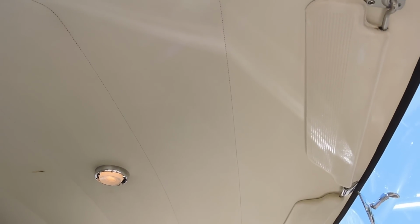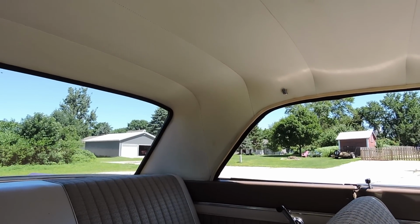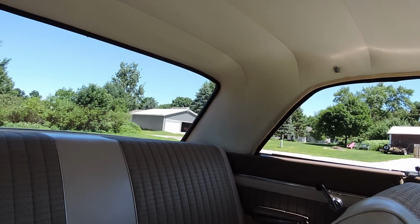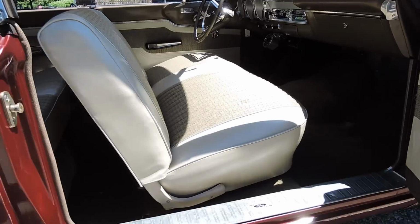There's no sag in it. There's no major stains, nothing like that. It's in great shape. A couple little yellow spots back here in this corner, but I would leave it alone. Back seat's great. Back door panels are excellent. Seat backs and stuff, the back side of them is in great shape.